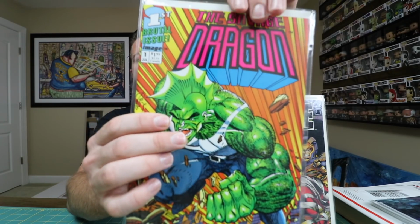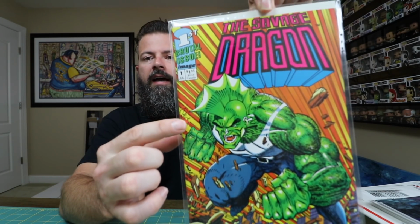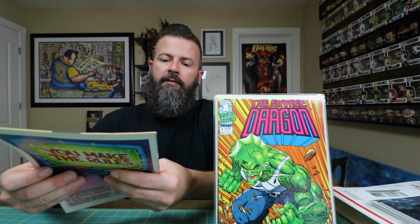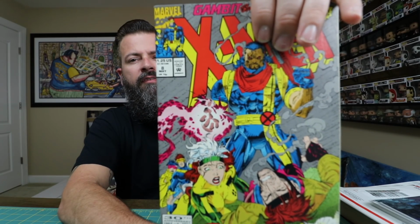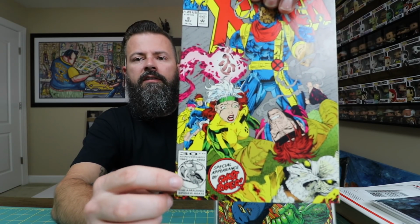Savage Dragon #1 from the first volume. I had a copy of this already that was a newsstand. This is my first regular copy. This book has been popping up a lot lately. This is my 4th copy of this book, I think, maybe 5th. X-Men #8, first appearance of Belladonna. This is the direct edition.